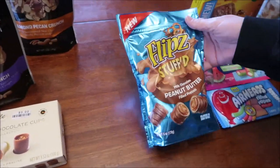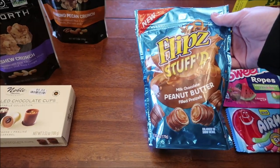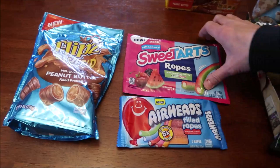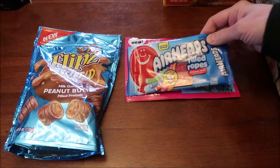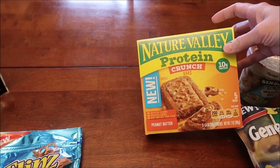At Speedway, I found the new Flips Stuffed. They're milk chocolate peanut butter filled pretzels. They sound wonderful. And I also found some ropes. These are Sweethearts Ropes Watermelon Berry Collision and Airheads filled ropes. And then at Meijer, I bought some more of these Nature Valley Protein Crunch Bars.